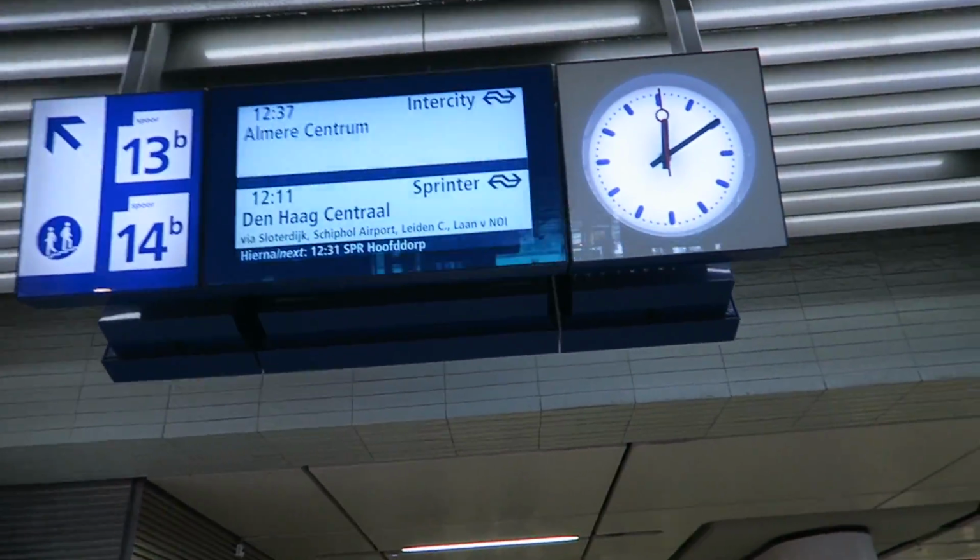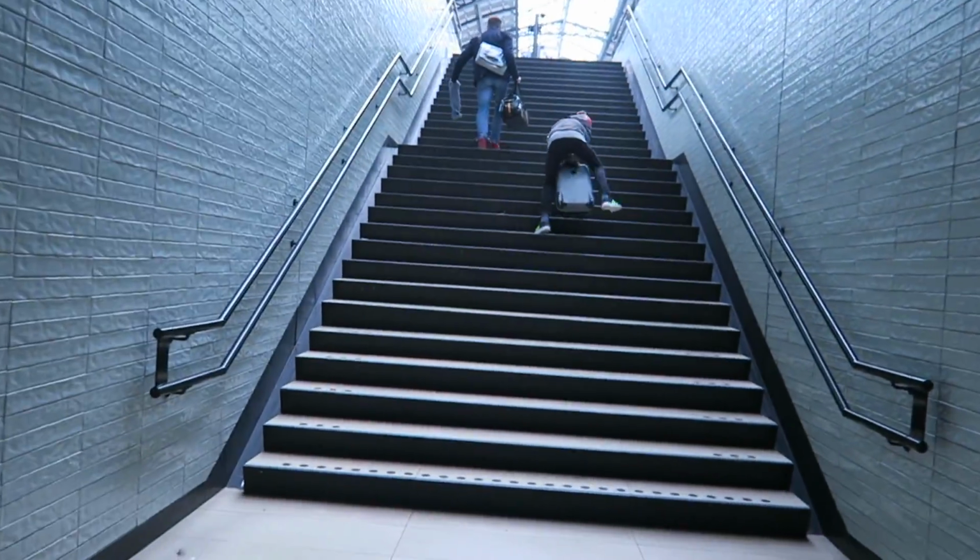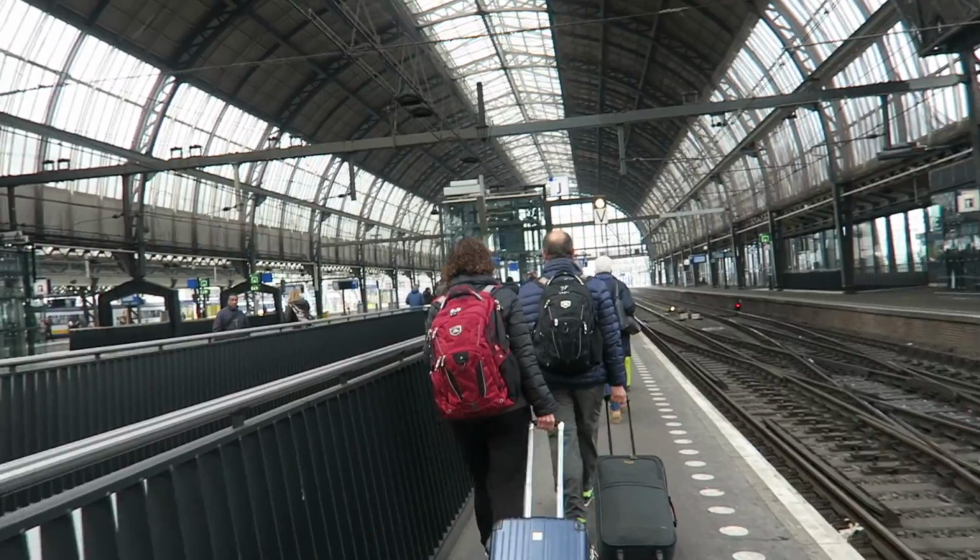I have to go to 14B. Oh great. Stairs. Okay, I missed it. So the next one is at 12:22, and it's just on the other side of the platform at 14A instead of 14B. Looking for 14A.